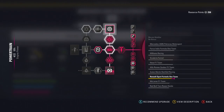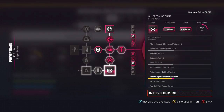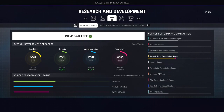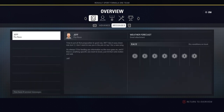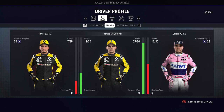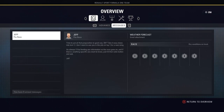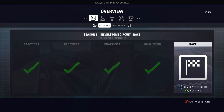That should be on the car at Belgium. It'll take 3 weeks, but hopefully if we have 3 good races, including today at Britain, everything should be okay. We are on target to win our rivalry with Sergio Perez and our teammate Carlos Sainz. So, live from Silverstone, here we go, the British Grand Prix.